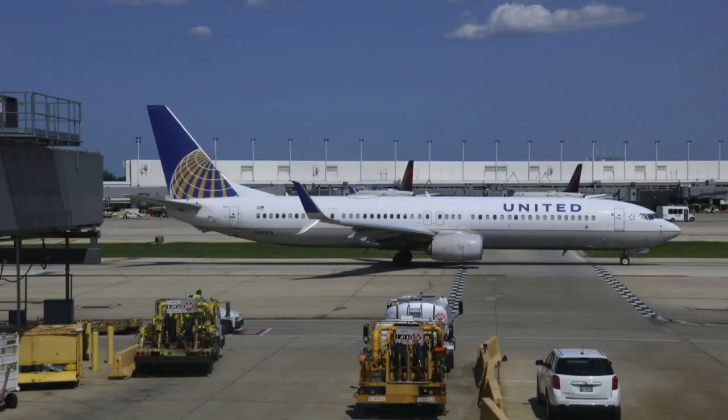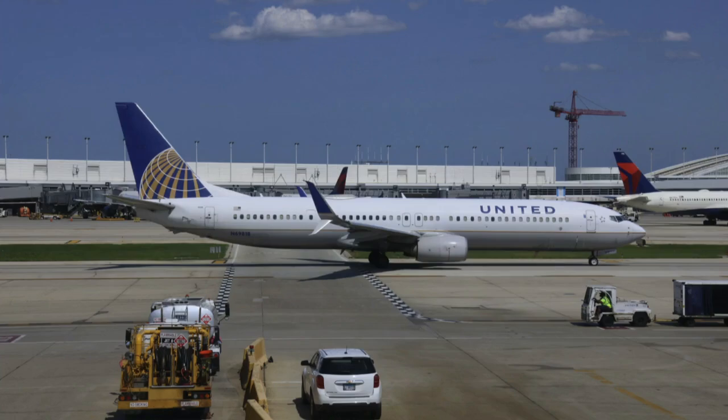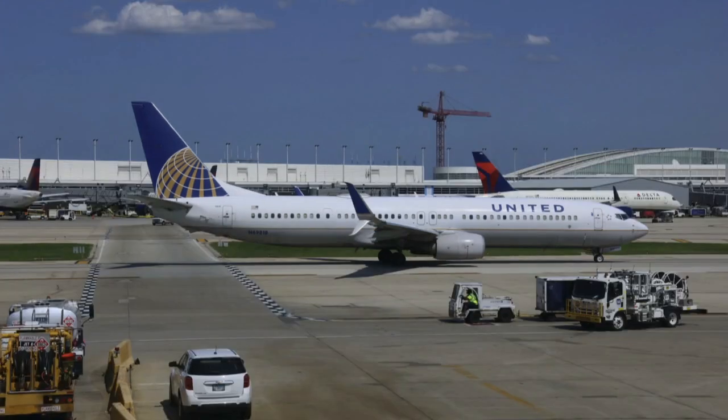Speaking of which, here we go for the United 737-900ER. Always really wanted to catch as many of these older liveries as I can because they're going out pretty fast. So very cool to get it right here at O'Hare. No doubt pretty strong with the Delta 77 pushing back behind it. That's a really nice capture right there.